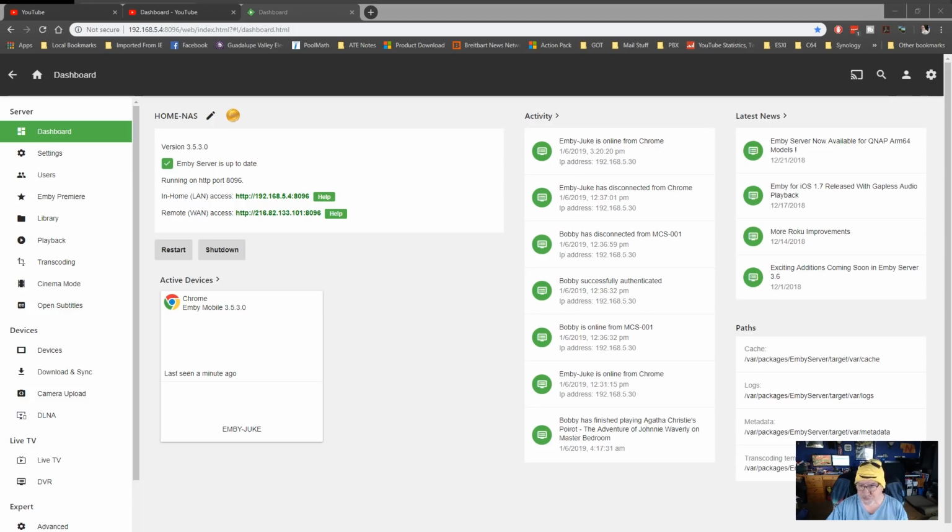3.5.3.0. So this screen here is called the Emby dashboard, and it gives you some information, your recent activity, latest news, your paths, devices that are active. If any recordings are happening, it'll show you up here. You can also restart and shut down the server right from this interface, and it gives you a link to log into the web interface for Emby if you are so inclined.